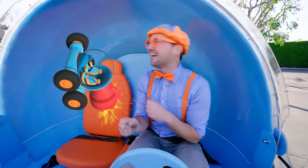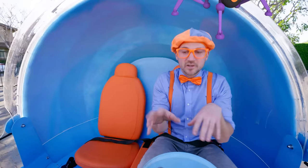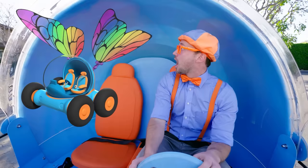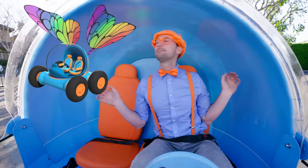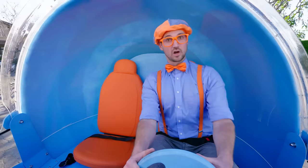Whoa! And look at those! Wow! Spider legs! Whoa! Yeah, it makes me able to crawl and go around, go on top of rocks, go around things. Whoa! And look at those! Yeah! Wings! Whoa, they look like beautiful butterfly wings, don't they? So then I can fly when I'm using the Blippi-mobile. Whoa! Wow, I do love my Blippi-mobile. Well, shall we keep exploring? Let's go!